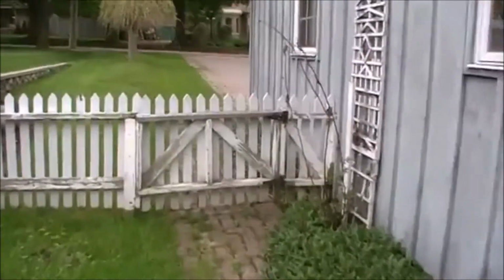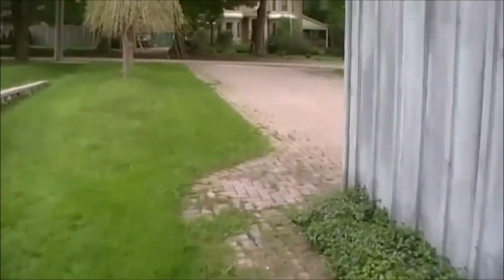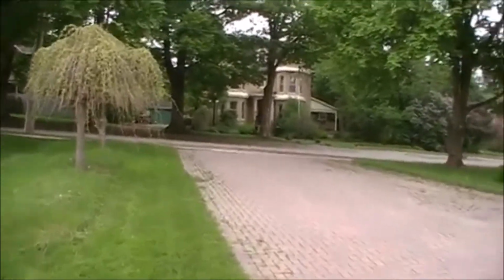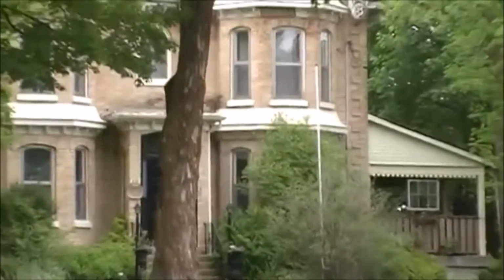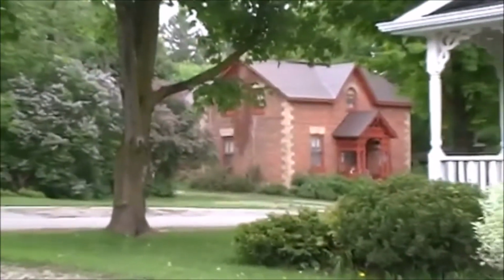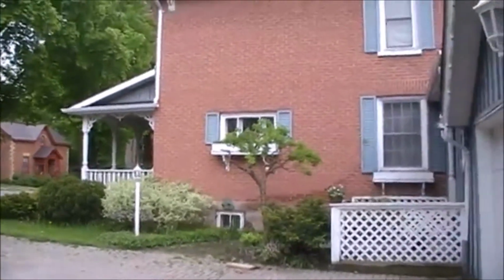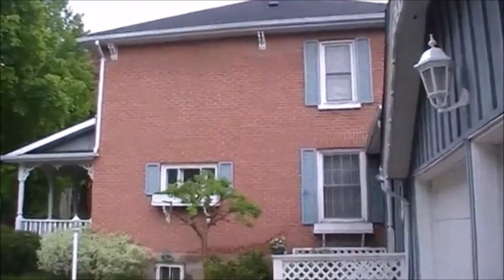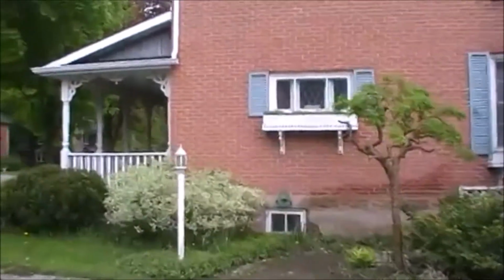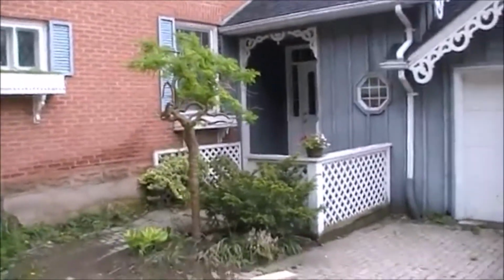And here's the gate, which has fallen off its hinges. And we're walking towards Fergus Street. Fergus Street is out there, and that's my next door neighbour's house across the road. It's rather lovely. It's a very large mansion-y kind of place, very beautiful. And turning this way, there's my front porch right there, my house, the side of it. And if I walk up this way, I can show you the front door. Well, I've got a couple of front doors actually, but this is the one that we use. We come in this way.